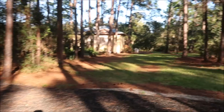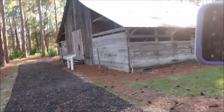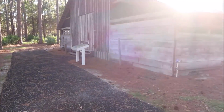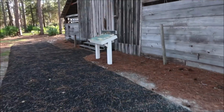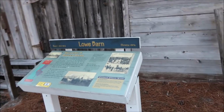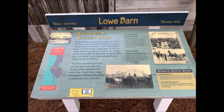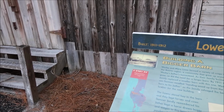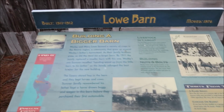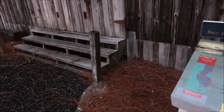Back here's the schoolhouse, guys. So cool. Oh, let me get a picture of this, the barn. See where it's from. The Low barn. Okay, so this barn went with the house, the Low house. Wow. Isn't that cool? So this went with the house.